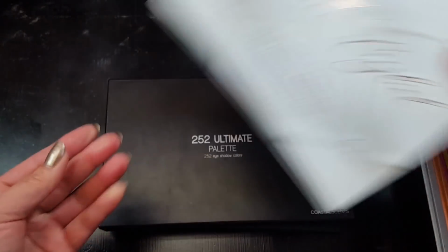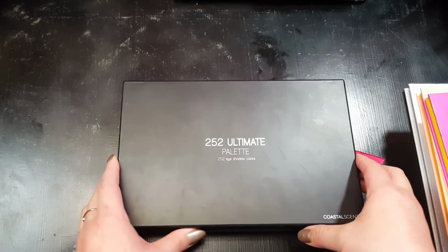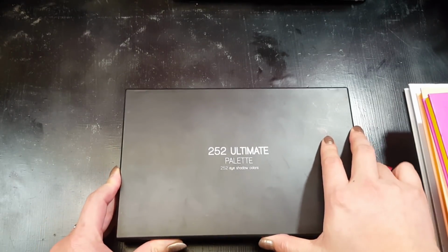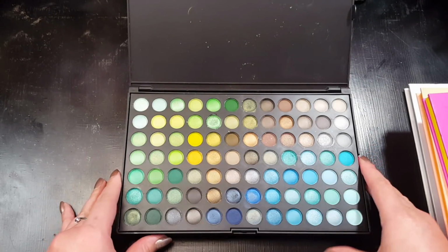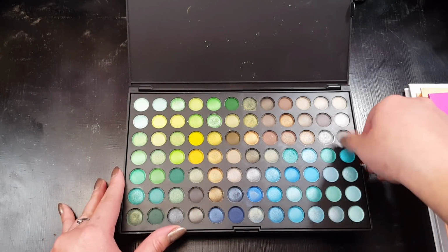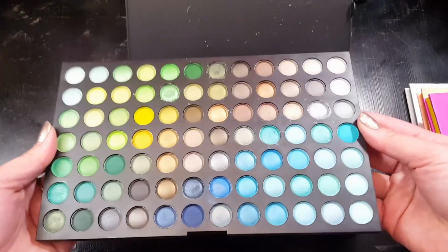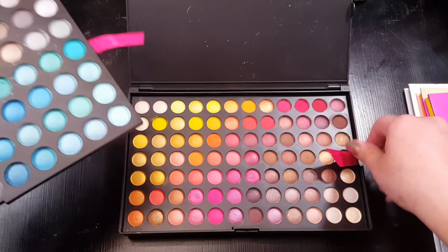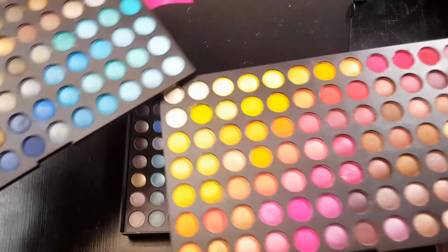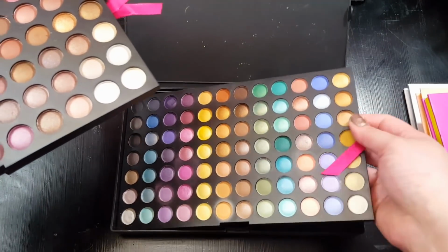And this one, I actually really do enjoy. This is the Coastal Scents 252 Ultimate palette. And I know these are all really tiny. These are about dime size or so. But I mean, these are all mostly colorful eyeshadows. So who goes through a whole bunch of colorful eyeshadows, you know? Or the green, blue side. This is more the warm tone shadows, as you can see. And then this one is, I think, more pastel.